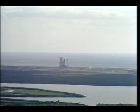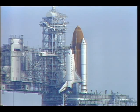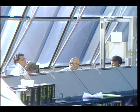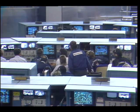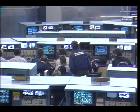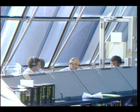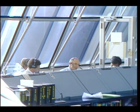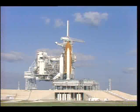Standing by now for a go for auto sequence start. T-minus 33. The clock will hold at T-minus 31 seconds due to failure. What has happened is the ground launch sequencer would not hand off to the orbiter's computers to complete the count because the liquid oxygen fill and drain valve was showing off when it should be on. There's the confirmation that we have successfully recycled.